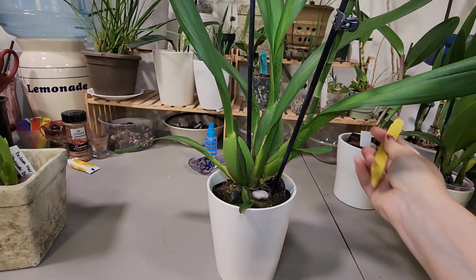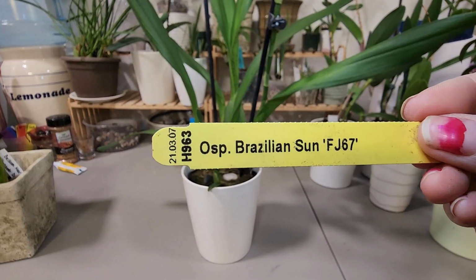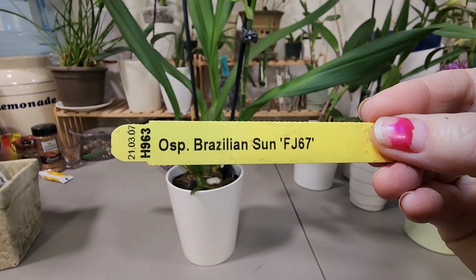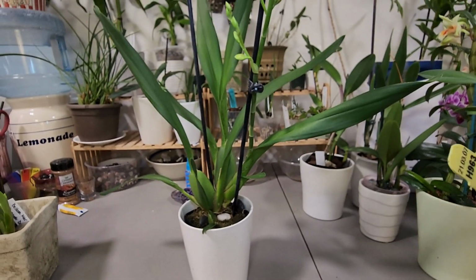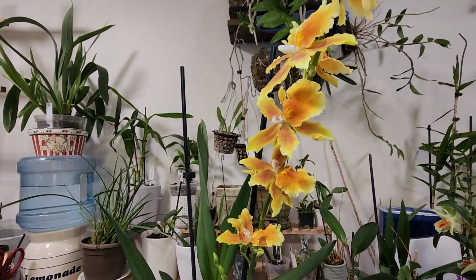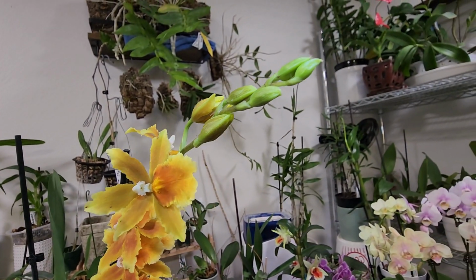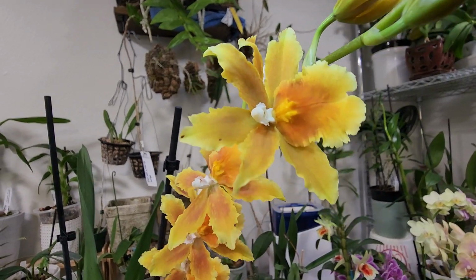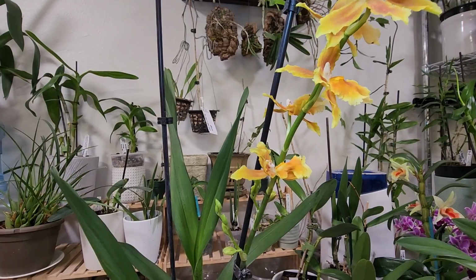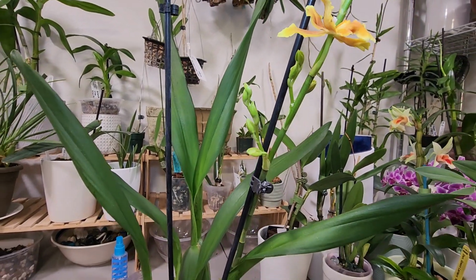And we have this newest purchase that we just got. I think it was from Brookside. It is the OSP, which is a cross of a variety of things. Brazilian Sun. And she has opened up her first set of flowers. Isn't that magnificent? She's got more to go. Brazilian Sun. Beautiful, beautiful, beautiful. And there's more to be opened.